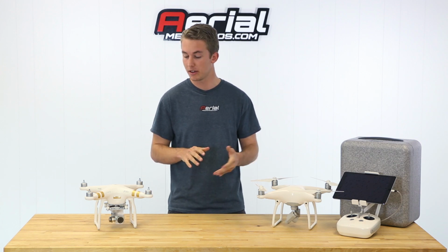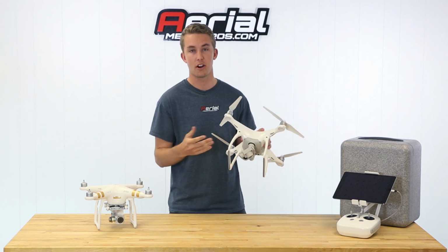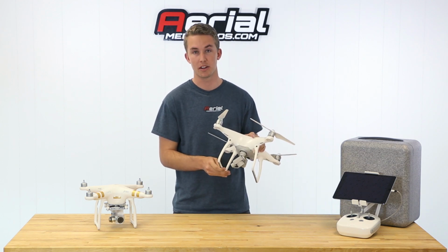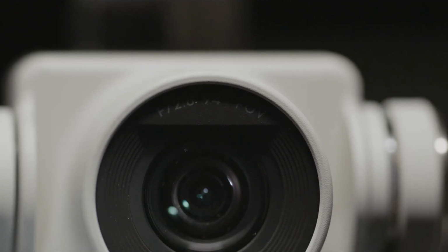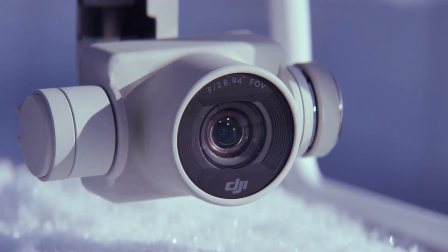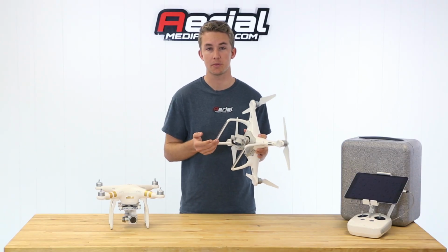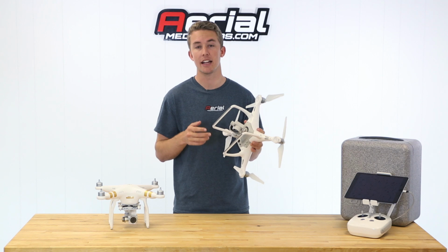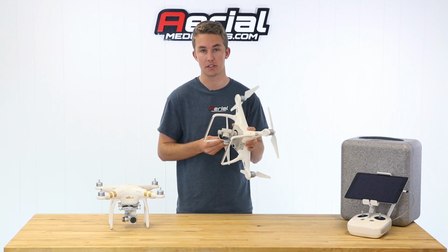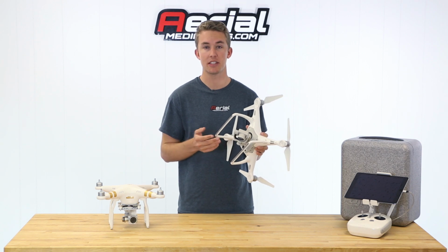So now we're going to go through and look at the differences and updates to the Phantom 4 in terms of the hardware itself, starting with the camera gimbal. The first thing you'll probably notice is a newly designed gimbal, which now has two motors on each side of the camera to control the pitch angle. This is important because it provides stronger support on that tilt axis and allows for greater efficiency for the motors. When we compare the mounting system with that of the Phantom 3, again you'll see it is much cleaner.